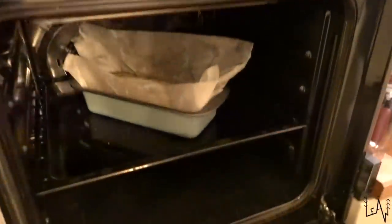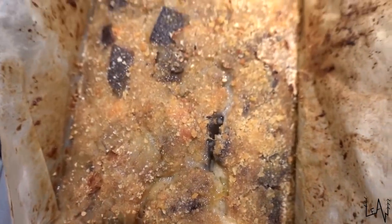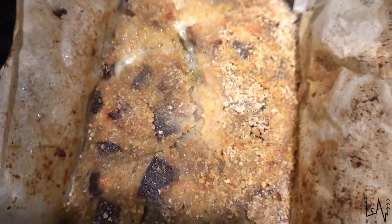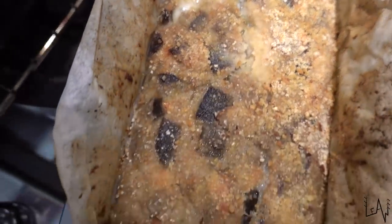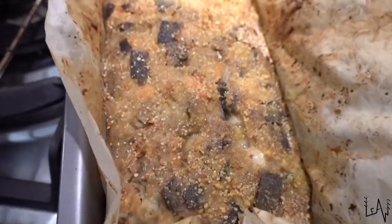And our loaf will go in the oven at 180 degrees Celsius for 1 hour. Bye-bye. This is the result. We'll let it cool down for some minutes before having dinner.